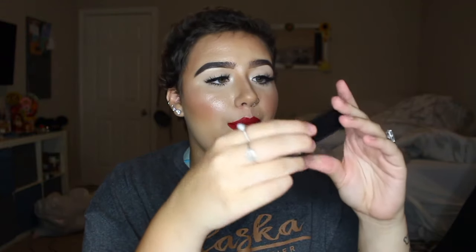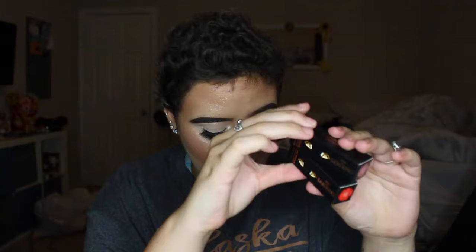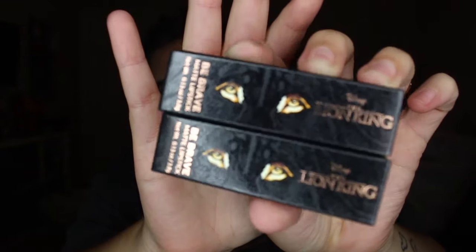Okay, let's do the lipsticks next. So they both have the same packaging. One is called Pounce and the other one's called Lion's Mane. That's cute. So that's what they look like. And this lip balm is called the Legacy Tinted Lip Balm. This one is called the Be Brave Matte Lipsticks, and then these are the Be Prepared Liquid Lipsticks.